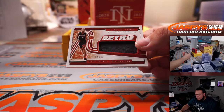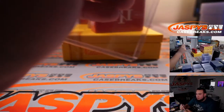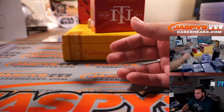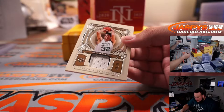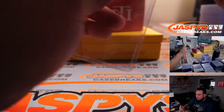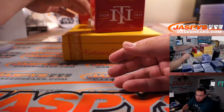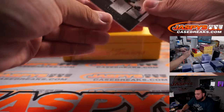Rashard Lewis, 92 out of 99 for the Heat. Michael down. Kevin McHale, 66 out of 99. Boston Celtics, one to Michael. We have Blake Griffin.